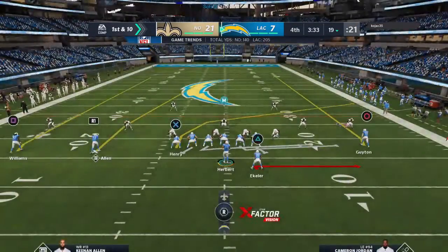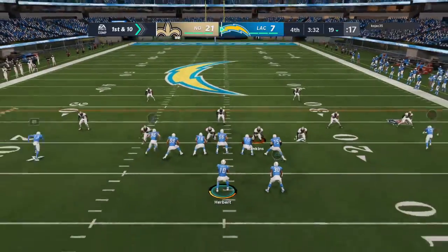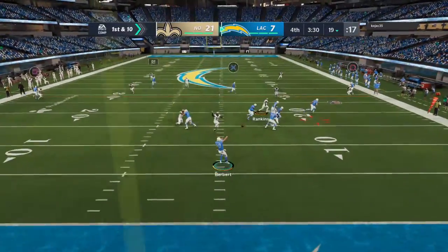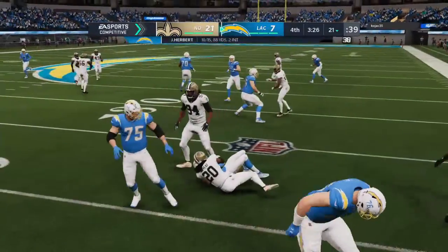The Charger drive about to get going. We'll see if they can band back together after the pick 6. It hurt badly, but still within striking distance. A 2-score game with a good chunk of time on the clock.